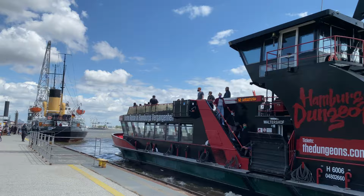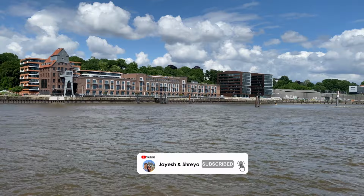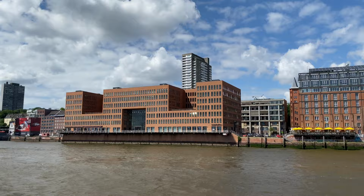Until we reach the heart of Hamburg city, let me tell you some interesting facts. Hamburg is the second largest city in Germany with a population of over 1.84 million, which makes it the seventh largest city in the European Union.